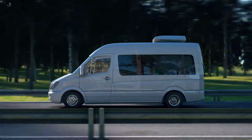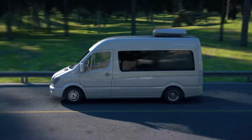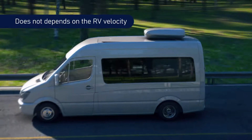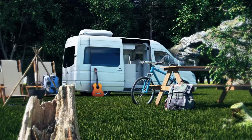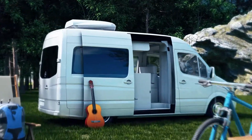Watergen's atmospheric water generator. Watergen has developed the first onboard atmospheric water generator. The upper unit is aerodynamic. It fits all aftermarket RVs and mobile homes and doesn't depend on the RV's velocity for water production. The RV atmospheric water generator is an independent system that works on a 12-volt power source supplied directly from a vehicle battery or any other electrical source.